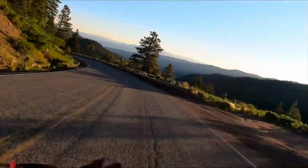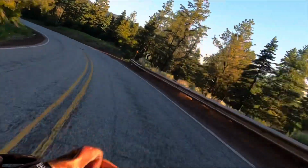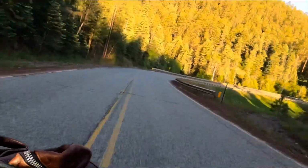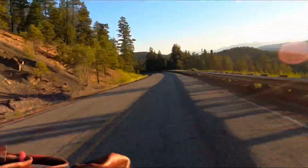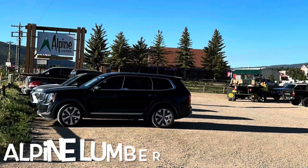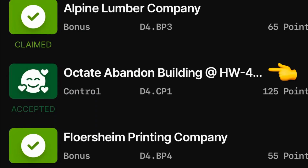A 1 hour and 47 minute ride on the Cannonball is not a long ride, but when you're riding in the freezing cold, it feels like a dang long ride. I cannot wait to get to the next bonus point, the Alpine Lumber Company. Finally, we're here at the Alpine Lumber Company. I'm going to get off my bike, warm my hands, and get ready for the checkpoint, the Octave Abandoned Building.